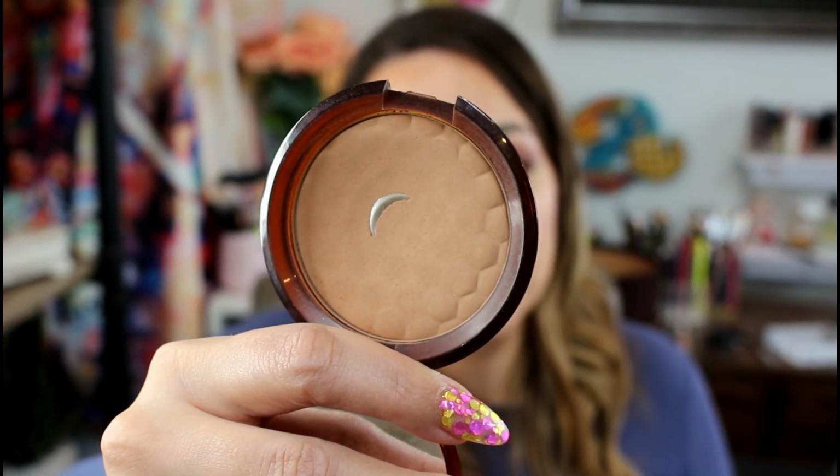I might bring this back in the future. I'm actually wearing this today because I have kind of fallen in love with it. It really works well with my skin tone. It blends really well. It's easy to use. I might bring this back in the future, but for now I just kind of want to move on to other things. I'm not going to bring in another bronzer because I'm testing some bronzers out for other stuff, but I probably will in the future bring in another bronzer.